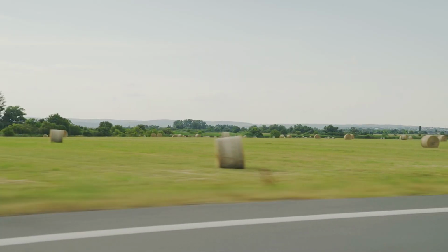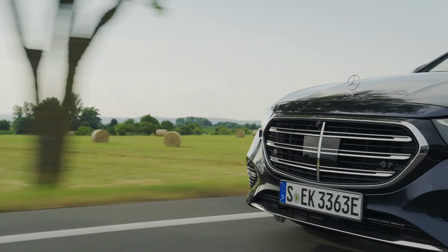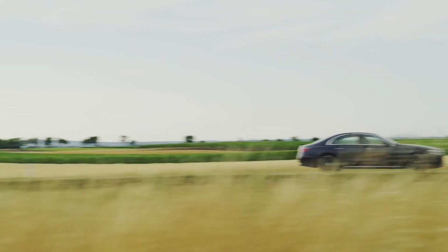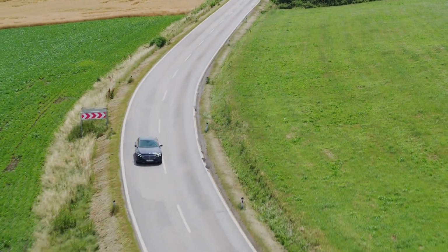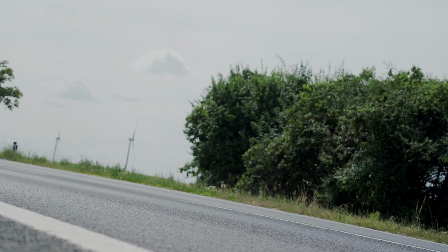Next up is the plug-ins. From launch, there are 2 petrol PHEVs to choose from, but a diesel will be arriving at some point. The entry-level PHEV is the E300e, which pairs a 2-litre 4-cylinder with a 25.4 kilowatt-hour battery for a combined 312 bhp.